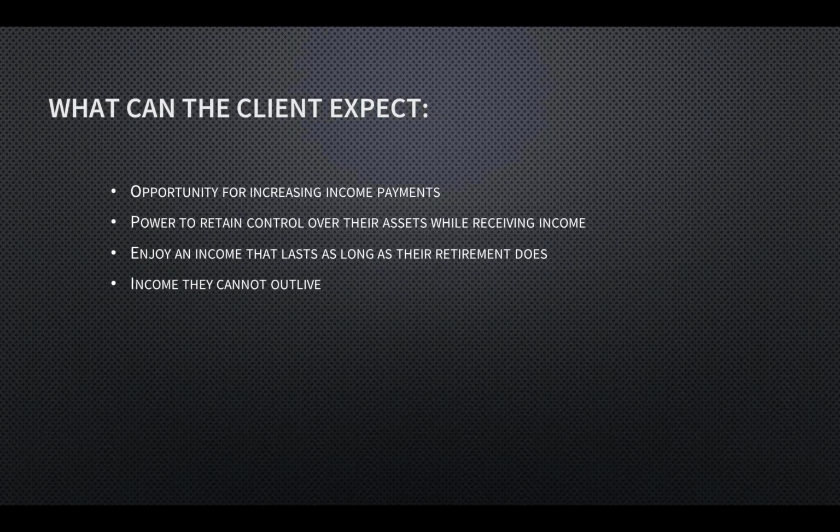So what the clients can expect with some of these products, we're going to give them the opportunity for increasing income. We're going to give them the opportunity to keep control of their money and give them an income that's going to last as long as their retirement does. It's not something they're going to outlive.